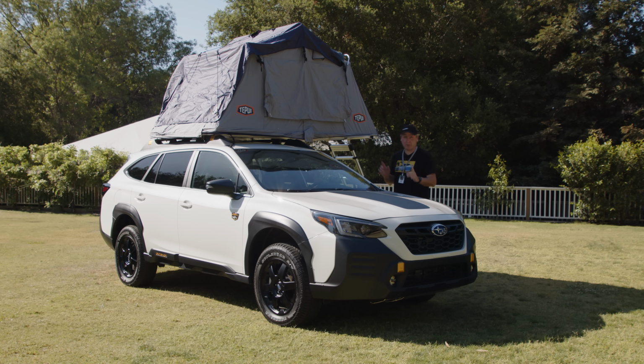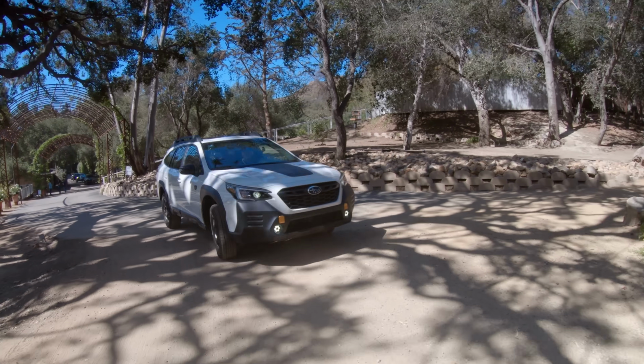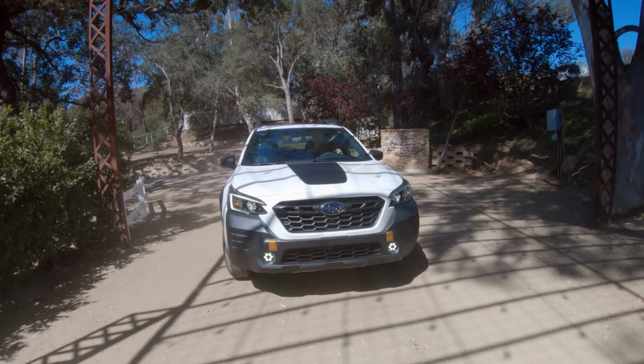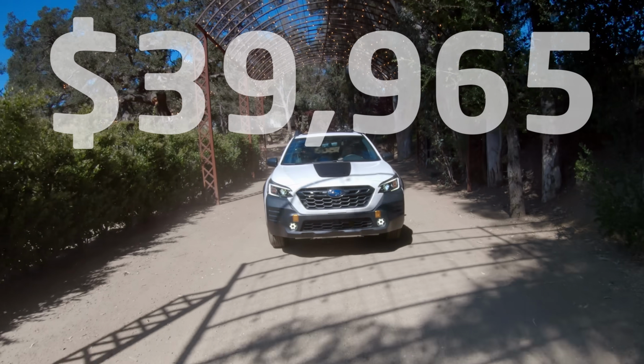I just remembered this display vehicle has a tent on top, so we're going to go get another car. The vehicle I'm actually driving today is equipped with the optional sunroof, nav, and rear braking package. That comes to a total price of $39,965 US, including destination.